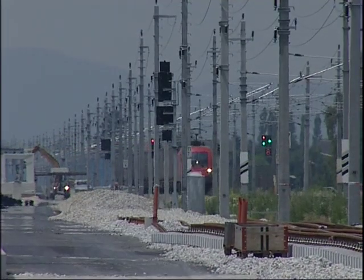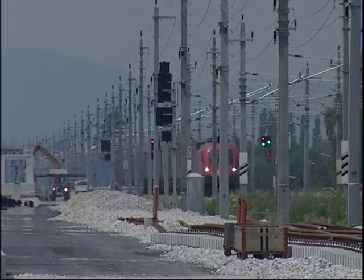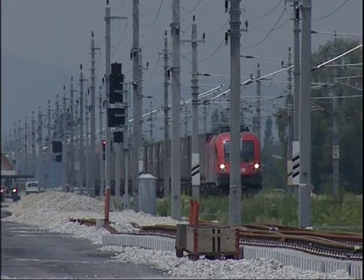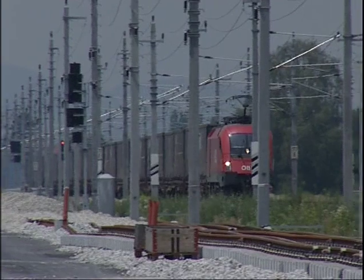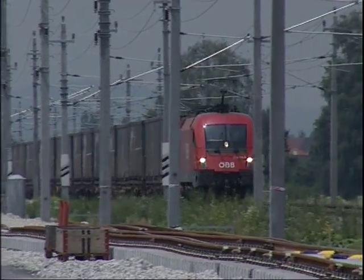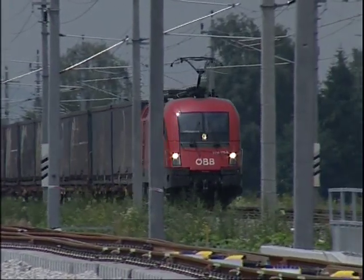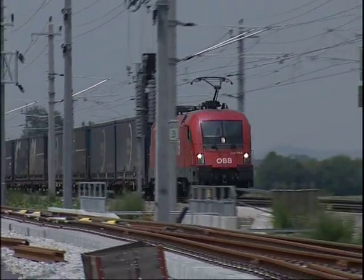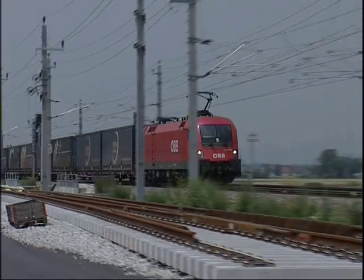The new fast lines are designed for speeds of 200 km per hour and will primarily be used by fast intercity expresses throughout the day, with freight being routed via the old line, although at night both lines will be used. Here in our final scene, Austrian 1116 175 is passed by German classmate number 182 025.